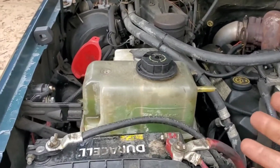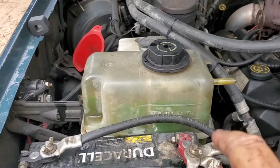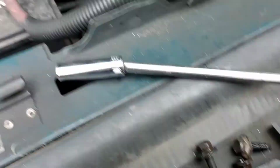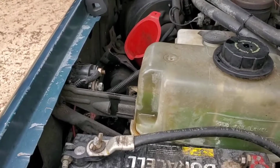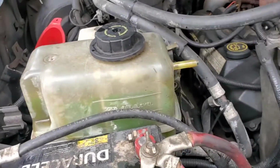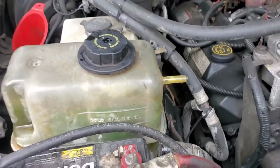Alright guys, so yeah, I believe it's the original one because it took me a while to get the mounting nuts off. There's one nut and 2 bolts to get that off. So yeah, this truck is not from up north, so they were on there, they were tight. But yeah, I just have to remove the big hose.